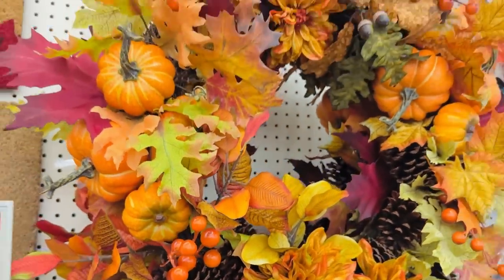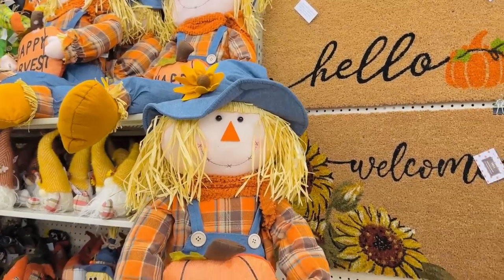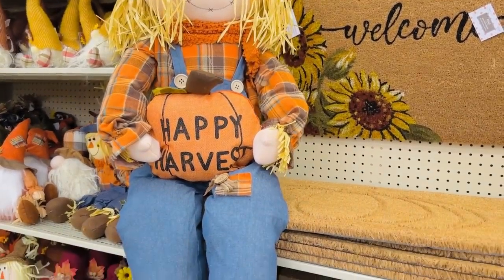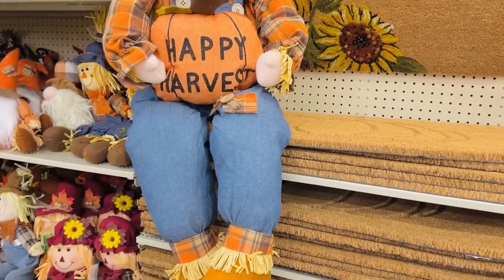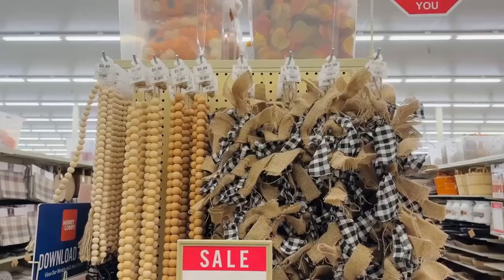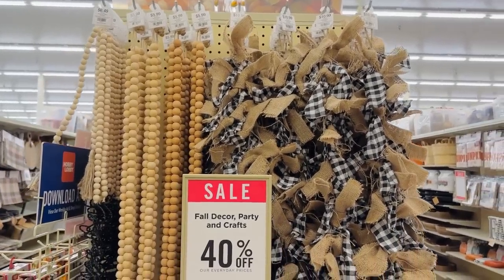So anyway, I have this wreath. I love it. I'm going to jazz it up with a pretty new bow this season. And look at this guy. I really wanted this scarecrow so bad. He's so cute. I want to put him by my front porch, but he was a little bit pricey. I just wasn't for sure if I should spend it. I don't know. Let me know if you guys think he's cute enough to go for it.